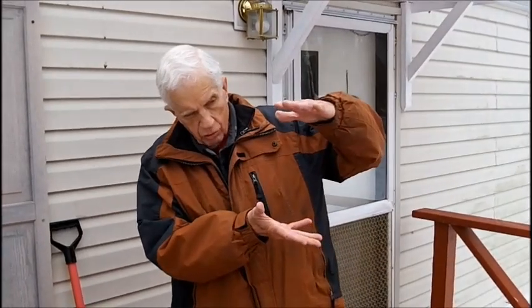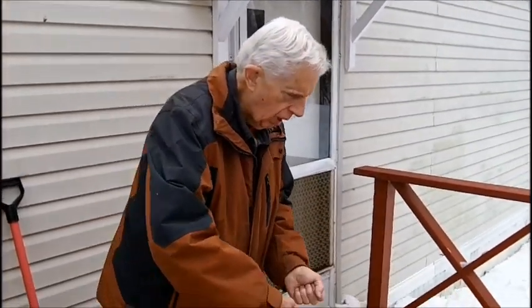I had about that much. I'm estimating at least 11 inches. I could not shovel this deck. When I shoveled it, it was heavy. I couldn't take and slide it off.